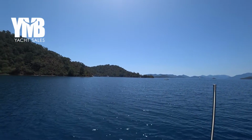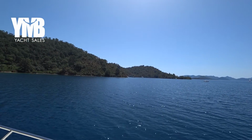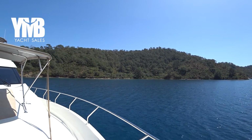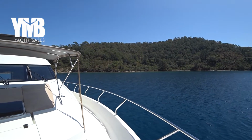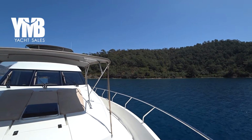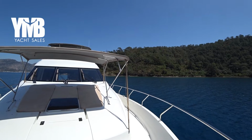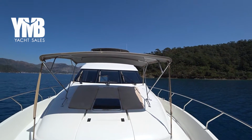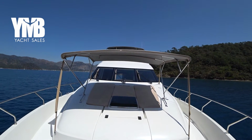We are starting our video today from the bow. We have an amazing day here down in South Turkey. We're in a place called Göcek, and this is the view looking from the bow astern.